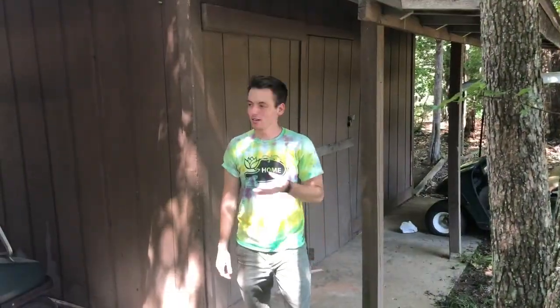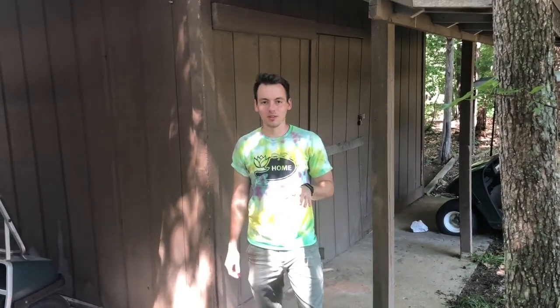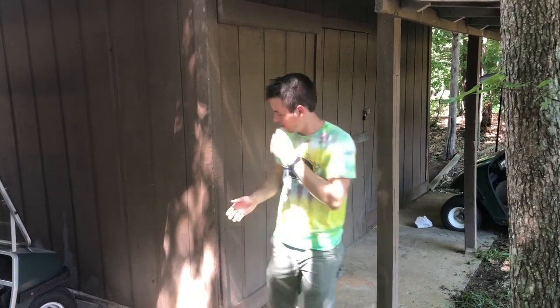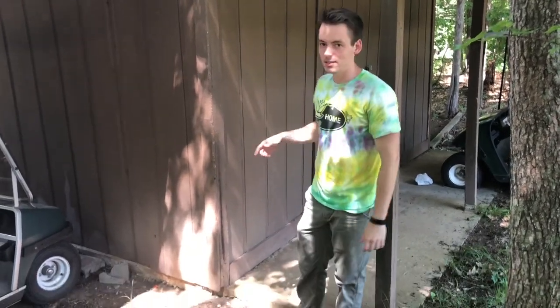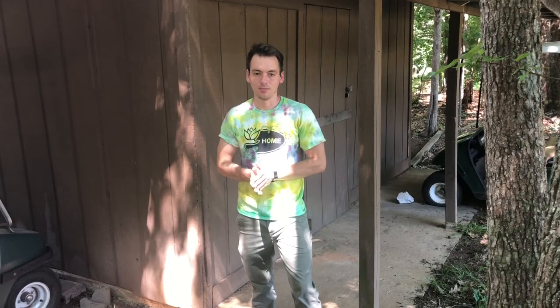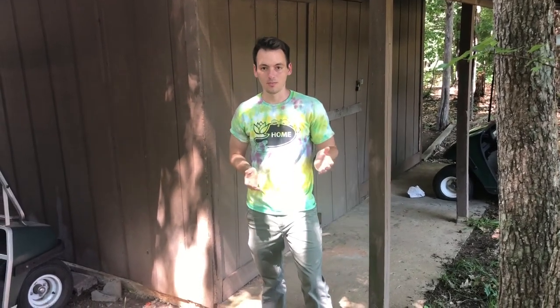Okay, so here we have an old storage building, and this is actually a really great place to find black rat snakes. The reason that you can find them here, they really like being near buildings, and that's because mice like to stay in buildings. So small rodents and things like that like to make nests near the buildings, and that's one of the rat snake's main sources of food. So you can find them near people a lot.